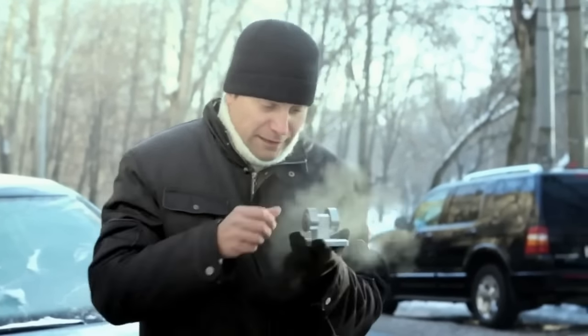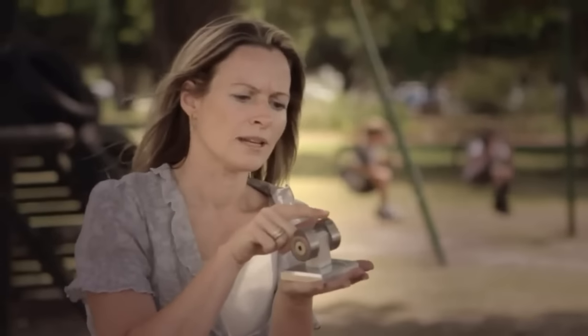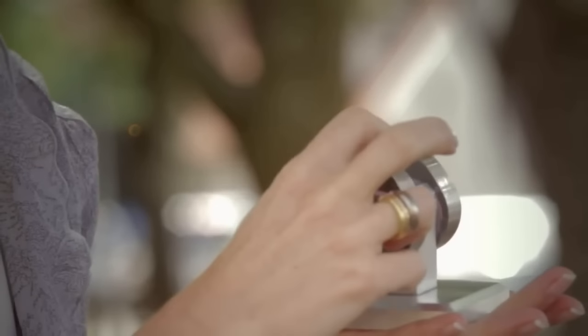There's clearly a difference. This part is rough, and this part is smooth. Well, these two engine parts I've got, one is really smooth. If I touch it, my finger just slips over it. The other one is really, it's ridges, and I can actually feel my finger jerking over it.